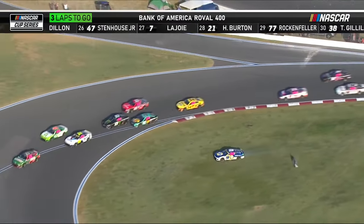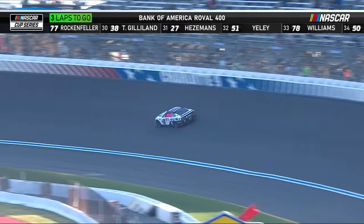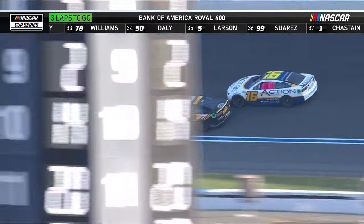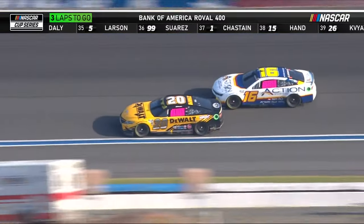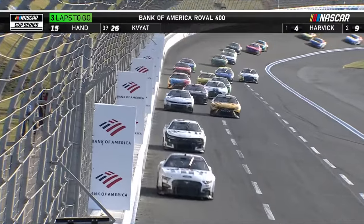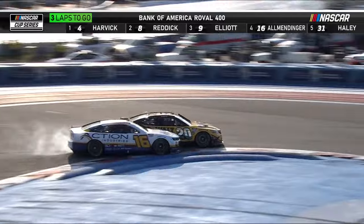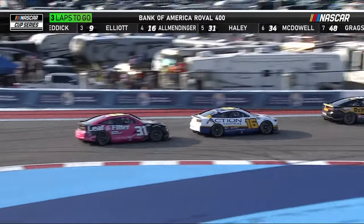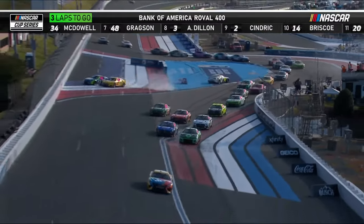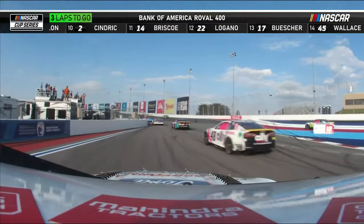All right, forward. Back up front, the 20 of Christopher Bell is all the way up to fourth place, guys, and he's going for third. Kevin Harvick, slow, coming onto the big oval. And here comes Bell, all the way up to second now as he's battling with Allmendinger. Christopher Bell pushing the 16 up over the humps. And now, congestion again. Problems in that chicane. The 14 is backwards. We're on board with him.